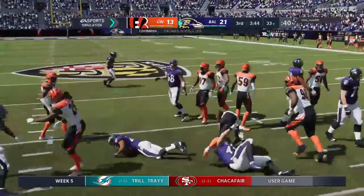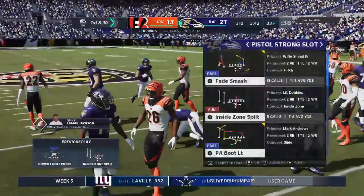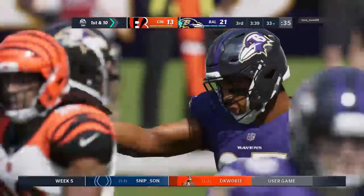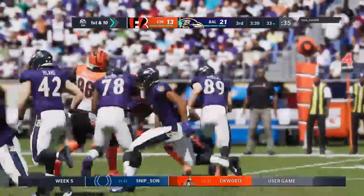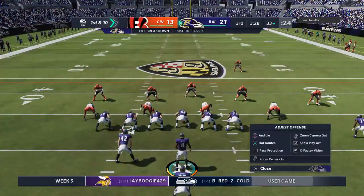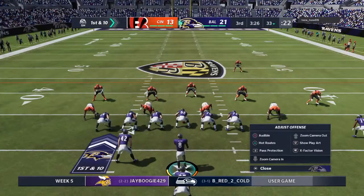Yeah, he's got some space. And he's able to get it to the 33. Good enough for a 1st down. A 3rd down gain of 3 yards, and that'll be enough. 1st and 10 at the 33. So they'll come up 1st and 10 now from the 33.